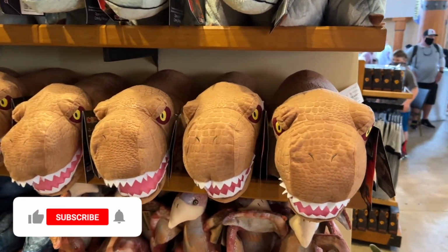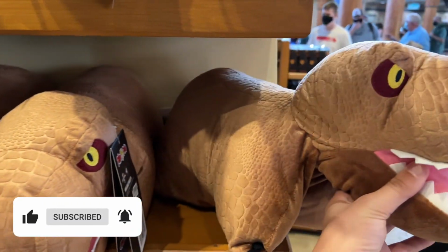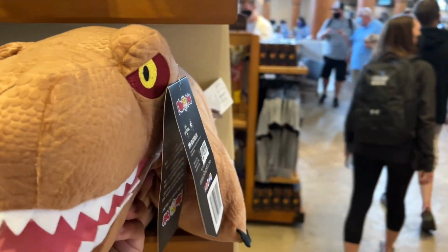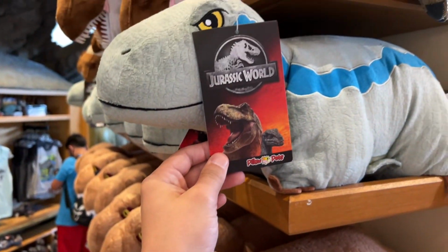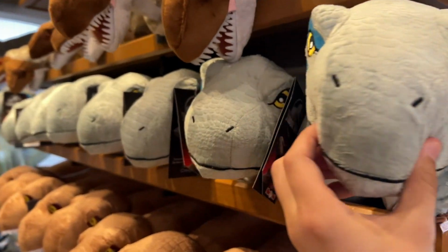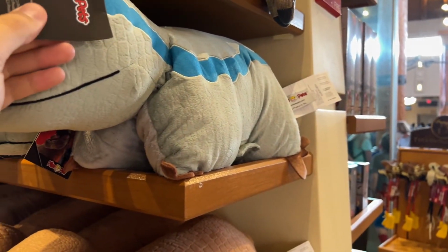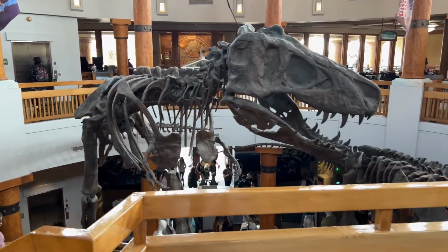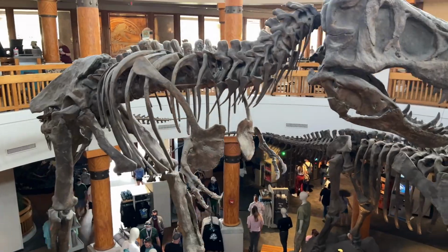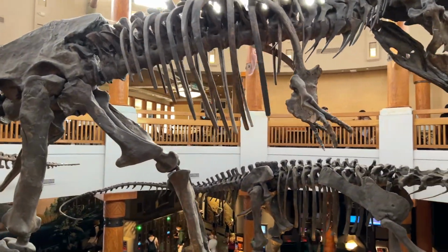You guys, we need to talk about these pillow pets. I know I don't need them, but I absolutely want them. Like, how incredible are these? I really, really want the blue one. How much are they? They're $35. It's not horrible.